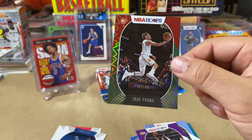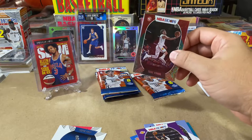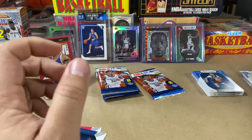I'm not too happy about that Trae Young picture they're using, though. That's kind of whack. If you didn't know who he was, you wouldn't know. Anyway, I'll always take a numbered card, especially on a guy like Trae Young. I don't know why, but his cards have kind of gone down in value lately. If you guys got any insight as to why, let me know in the comments, because I was looking up his cards the other day. I've been sitting on a handful of them for a while now.